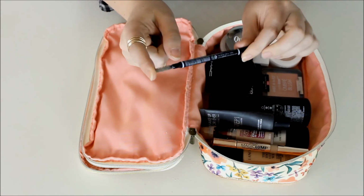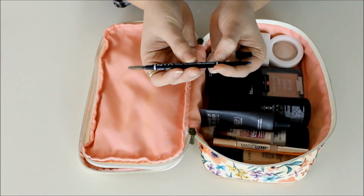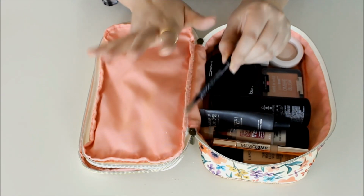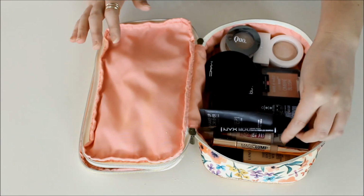I've also lost the end here, this cap. So this is my NYX Micro Brow Pencil in the shade Taupe, and I always have this on hand, even for lighter makeup days. As long as my brows are on, I feel like everything is okay. So I'm just gonna fit this in here.